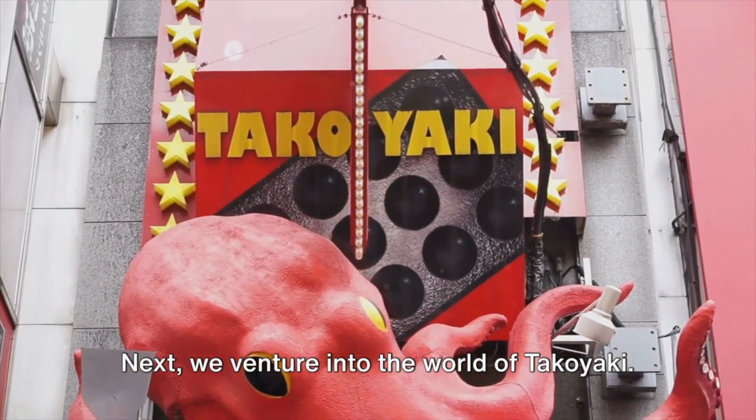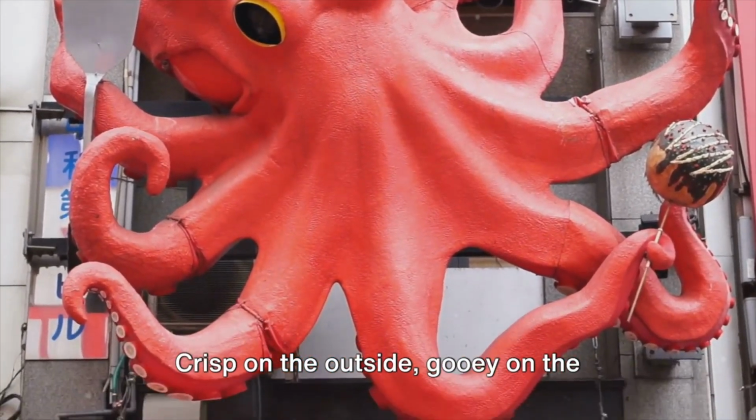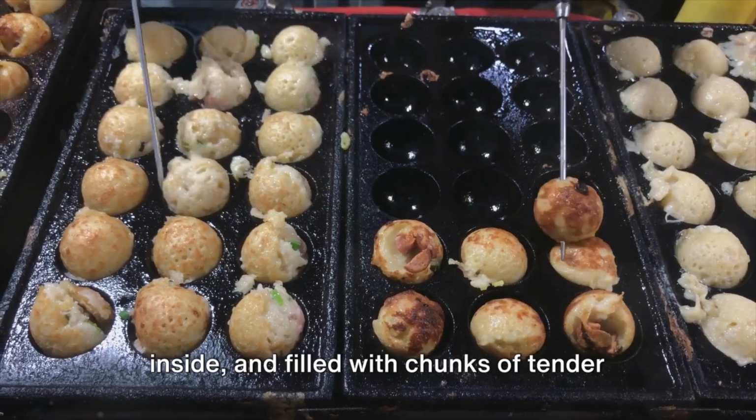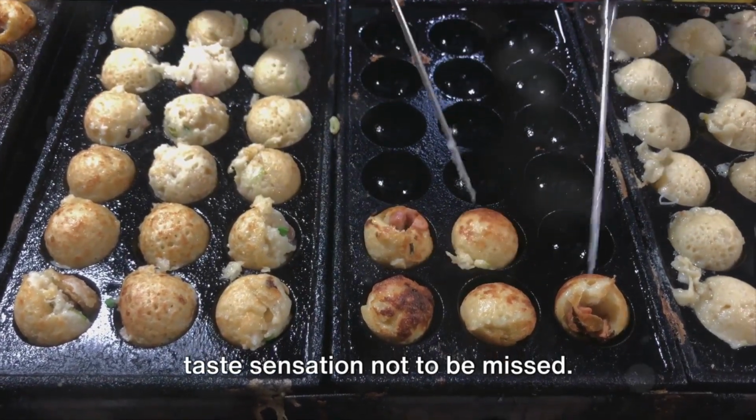Next, we venture into the world of takoyaki. These golden orbs of goodness are a street food staple in Japan. Crisp on the outside, gooey on the inside, and filled with chunks of tender octopus, these bite-sized balls are a taste sensation not to be missed.